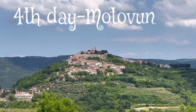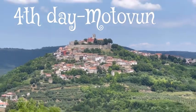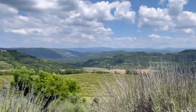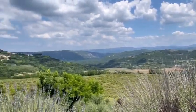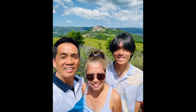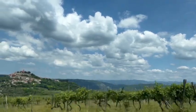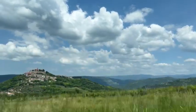That's Motovun right there, and that is where we are headed. But we stopped by here just to take some photos because it's so beautiful. Motovun is a hilltop-walled ancient city. It is located in central Istria. We are getting closer. We can see it up close. And there's a lot of vineyards all around the area too.